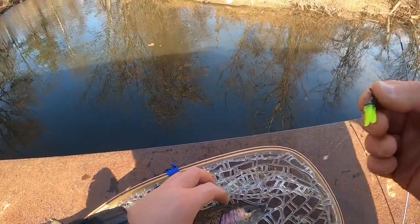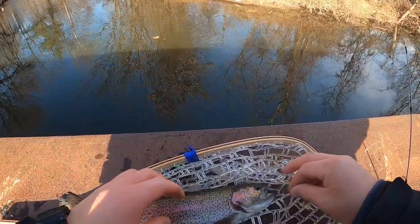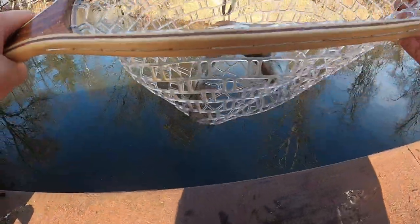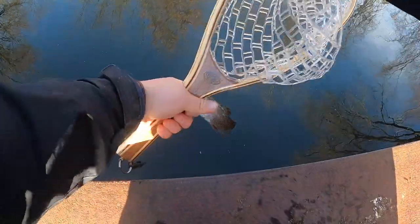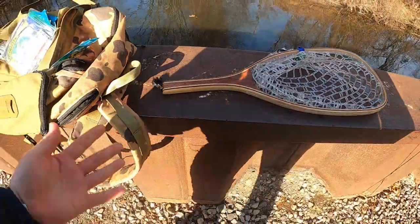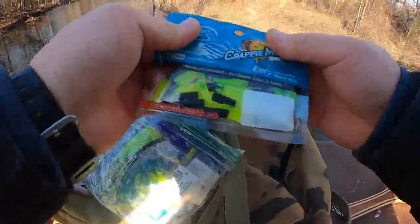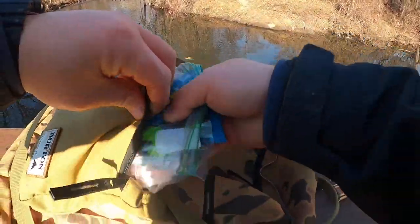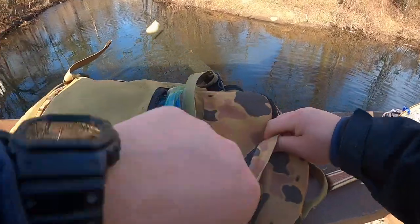Got it out. Alright, guys. Got it out. And put it back. Nice. There it goes. Safely released. Awesome. Crappie magnet series worked. Nice. Let me see if I could get another one.